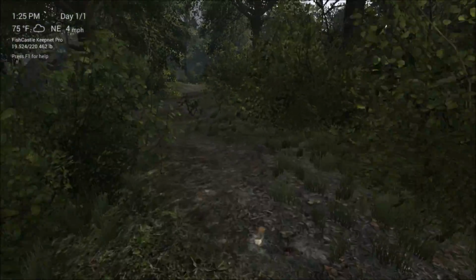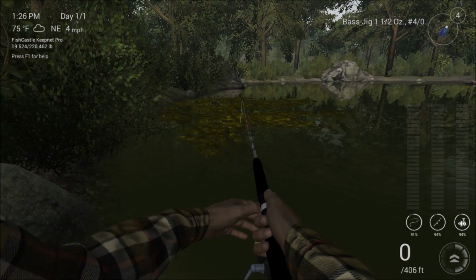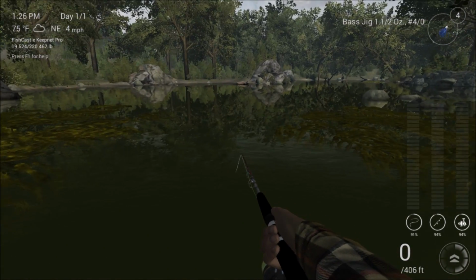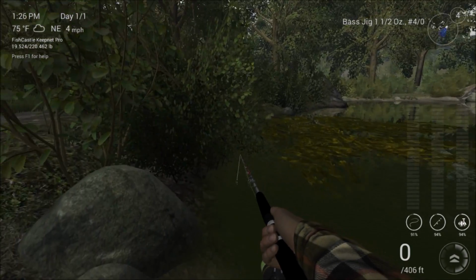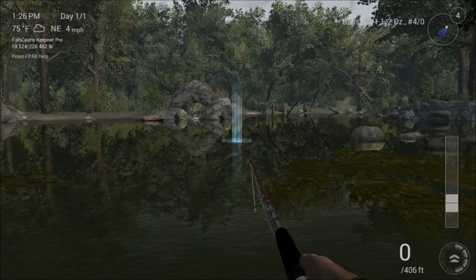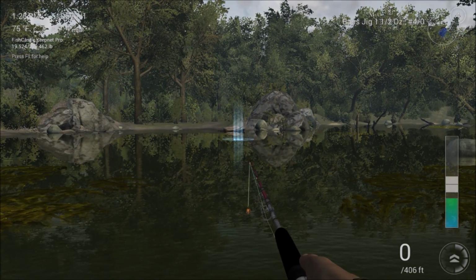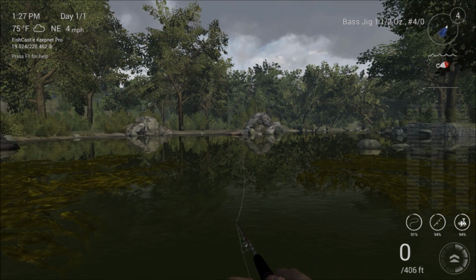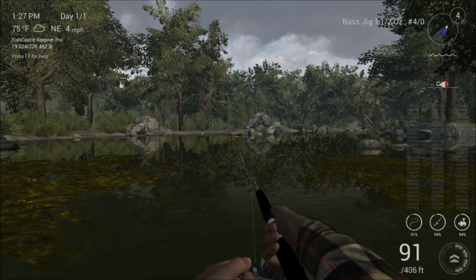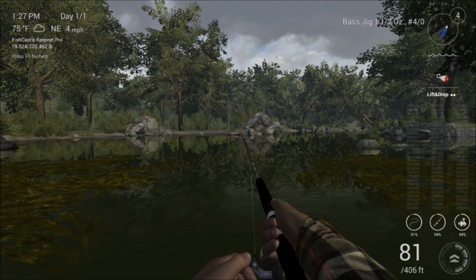Okay, that's not it. Here it is. If you'll notice, there's quite a bit of lily pads here, but this is also a really good spot for fishing the bass. You throw it right out there. See, we're still at the great parking job. We're just on the other bank.